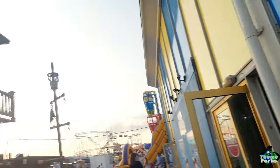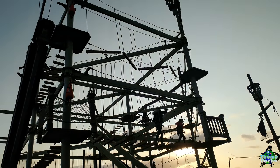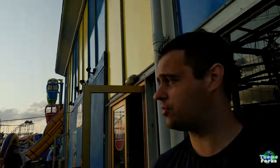And you come down here, and it's quite an impressive structure. Take a look at it again. You can see all ages going around it. Strap yourself on and off you go. Nice little assault course. Kurt, what happened?